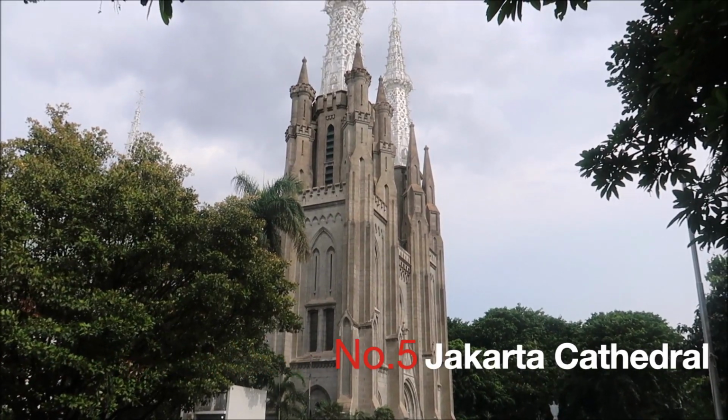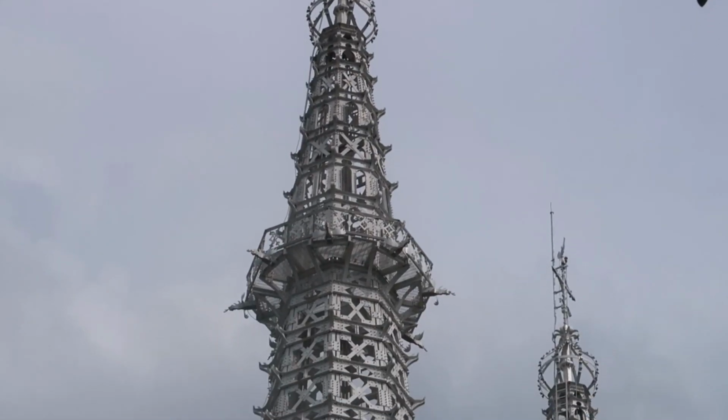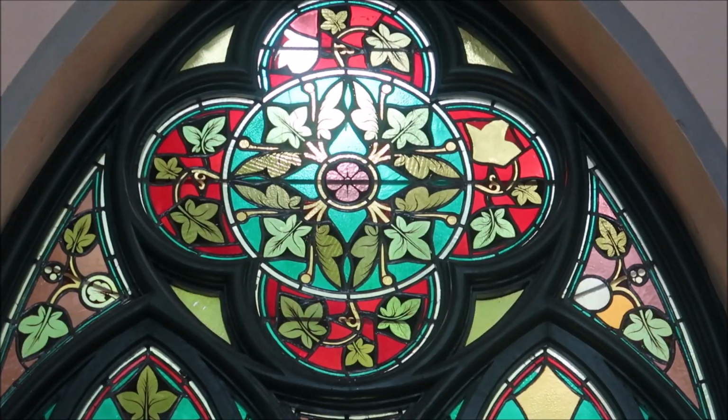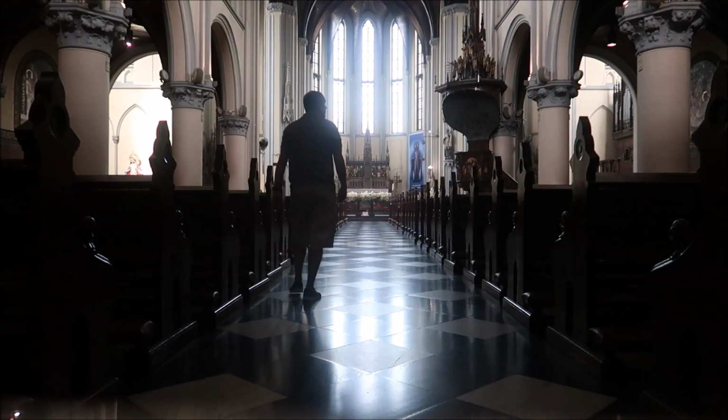Okay, we're into the top 5 of things to do in Jakarta, and for me, it is Jakarta Cathedral. It was built over a century ago, and it looks like it belongs in Germany or France. Its Gothic spires are a major landmark of the city. The interior is worth a peek too, full of stained glass windows and statues. And as if to prove how culturally inclusive Indonesia is, just across the road is the mosque, which was number 9 on my list.